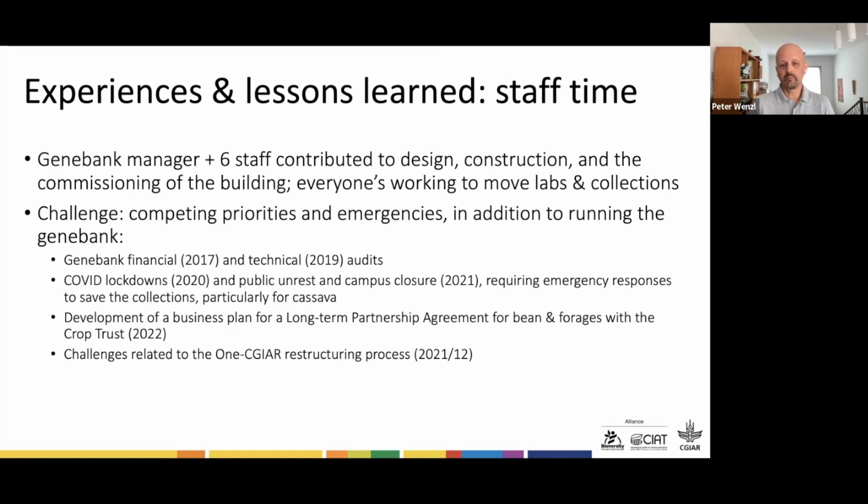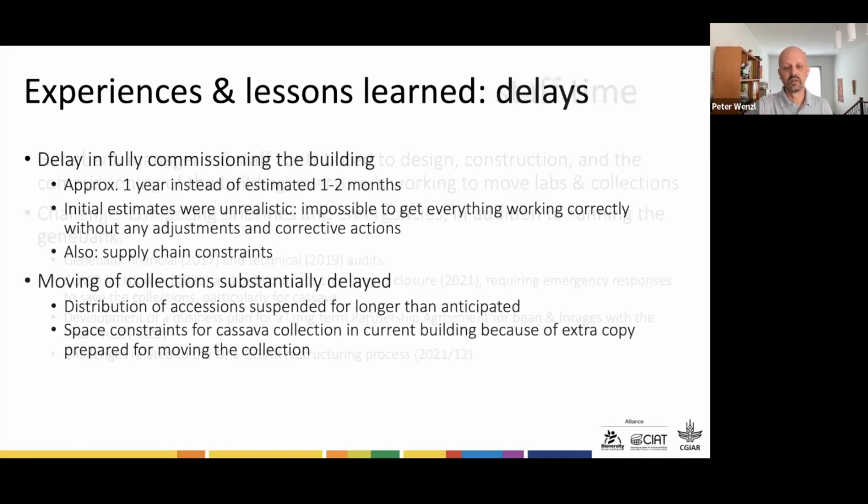We were basically for 1.5 years in emergency mode in parallel to overseeing the construction of the building. Also, we are in the process of developing the business plan for the long-term partnership agreement with the Crop Trust for the bean and forages collection, which had to be done in parallel as well. And all the challenges that some of you may be aware of in relation to the One CGIAR restructuring process also had to be dealt with in parallel.